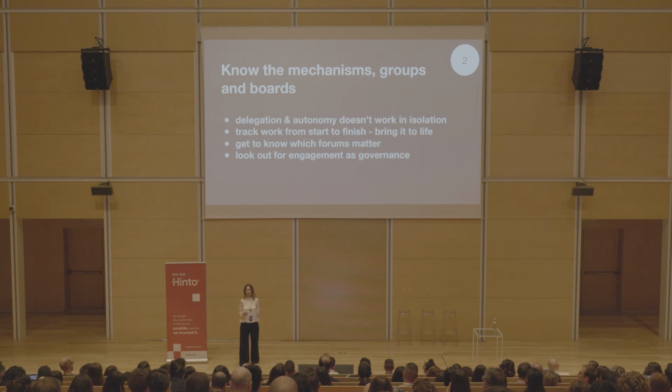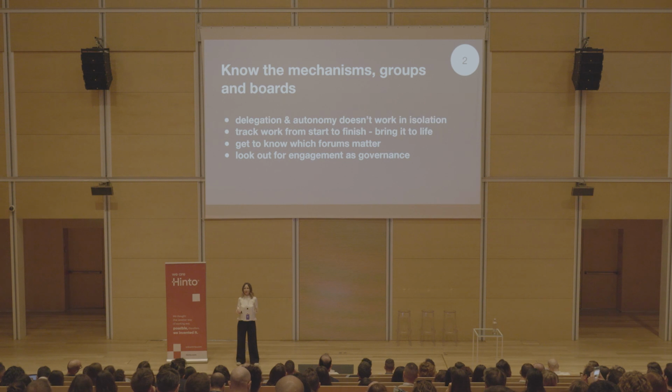And looking out for when big groups come together to theoretically make decisions, but it's not really about that. It's just about communication. So that's when you get committees and boards and groups that are just too big that you can't get sensible decisions out of them.